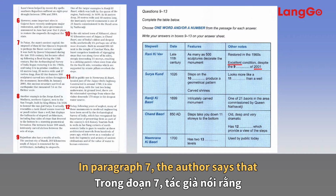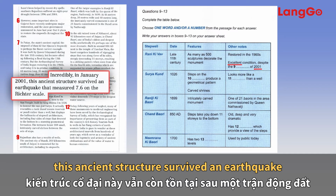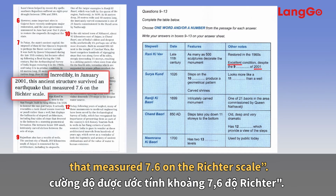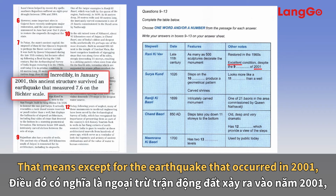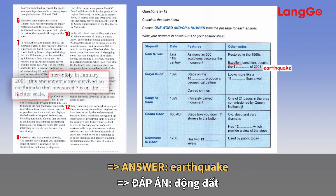In paragraph 7, the author says that, incredibly, in January 2001, this ancient structure survived an earthquake that measured 7.6 on the Richter scale. That means that except for the earthquake that occurred in 2001, the stepwell in Rani Ki Vav remains in great condition. Our answer here is earthquake.